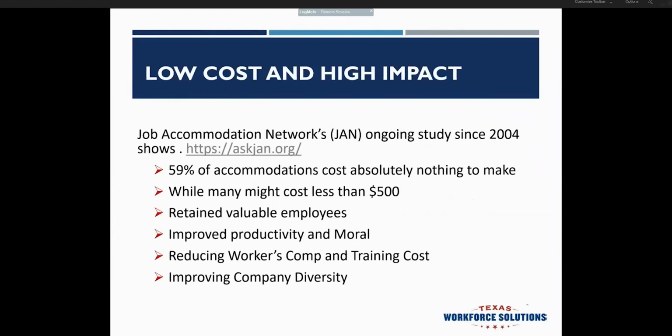59% of accommodations cost absolutely nothing. Isn't that startling? 59%. The other, probably up to 80%, cost less than $500. That's not costly. That is something very doable for most employers. What will that give you for these accommodations? You retain valuable employees. You improve productivity. Morale is better. You reduce workers' comp and training costs, and you improve the company's diversity, all for less than $500.